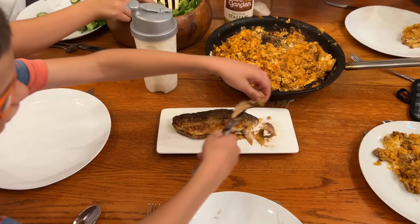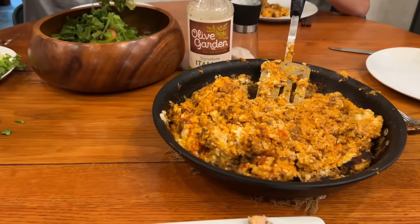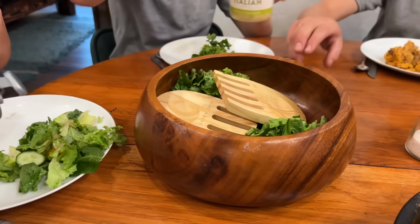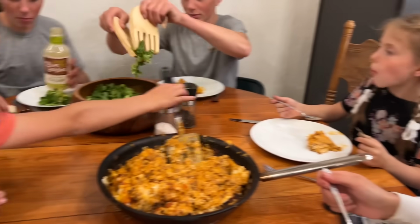Ooh, there's an Arctic char we caught in Big Lake, Alaska. And Priscilla just threw together some delicious goulash. I don't know what that is, but I'm sure it's tasty. And some bear claws that just went into the salad. Delicious. We're gonna have some ice cream later.